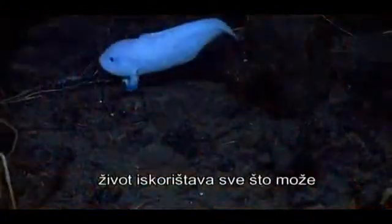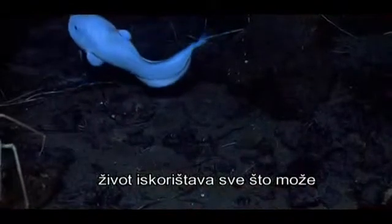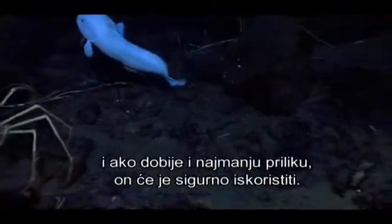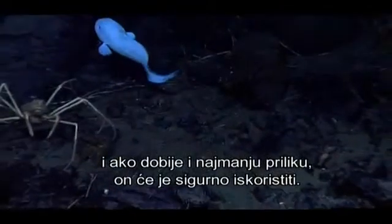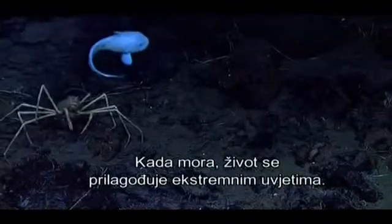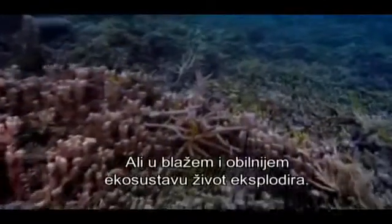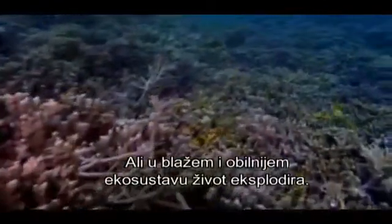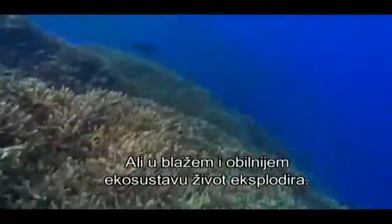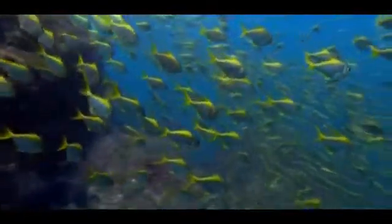When we look at an ecosystem like the hydrothermal vents, we realize that life often can make the most of almost any setting. And so, given just the slightest chance, life is probably going to take it. When it has to, life can adapt to extreme environments. But given a more forgiving and bountiful ecosystem, life explodes.